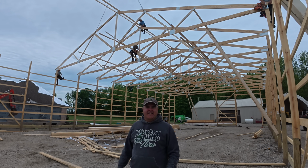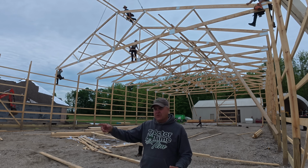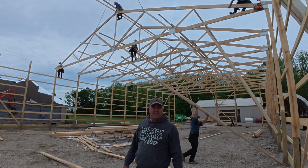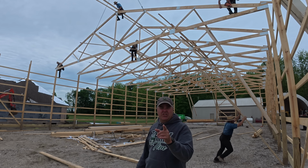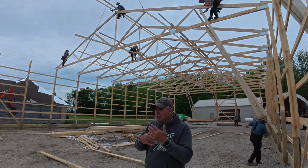We are 46 minutes now into setting the trusses. I say we. Yeah, I helped for a little bit until the geothermal guy came and needed to talk about that. Yeah, that's right. We're getting geothermal. I have much more information about that when we get really into that.